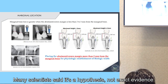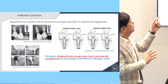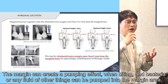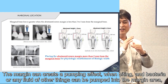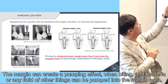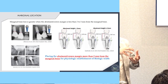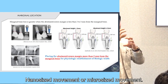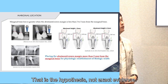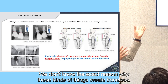Many scientists say, right, that this is a hypothesis, not exact evidence base. Anyway, the margin gap makes a pumping effect whenever biting, and bacteria or fluid or other things can be pumped from this margin area. Although you bond with hard cement, there is nano size or micro size movement. That is a hypothesis, not correct evidence. We don't know the exact reason why those kinds of things make the bone loss.